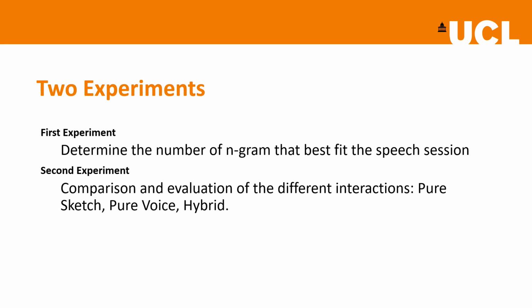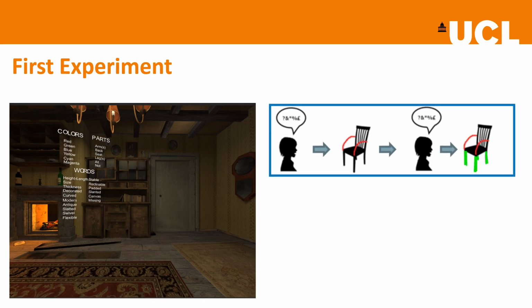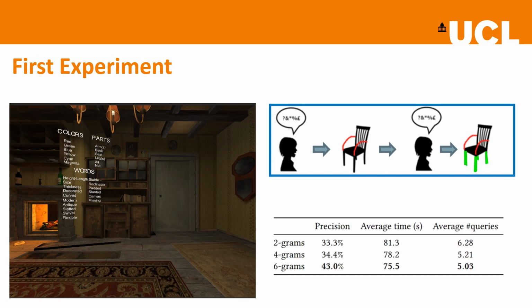In the first user study, the participant was placed in a virtual room and was asked to find a chair from a digital collection by verbally describing the proposed chair in the English language. We measured the accuracy of search with different length of the queries and showed that 6-gram mode achieved the best results.